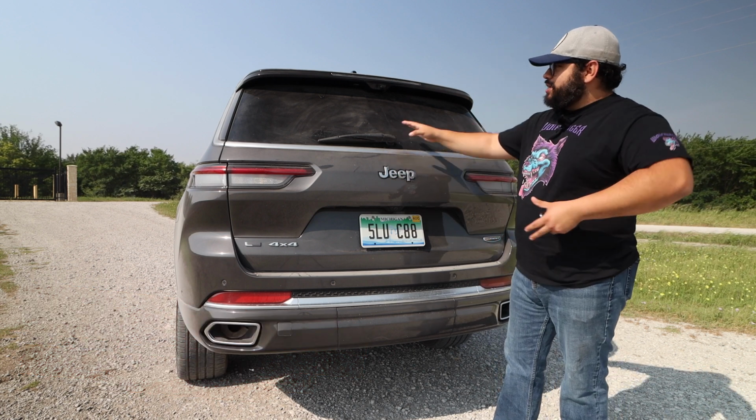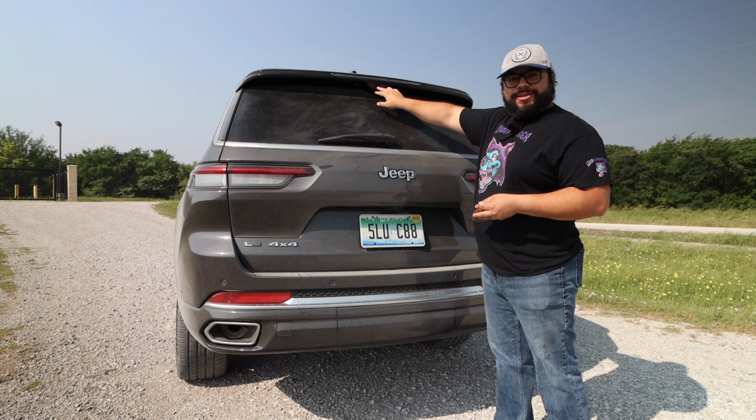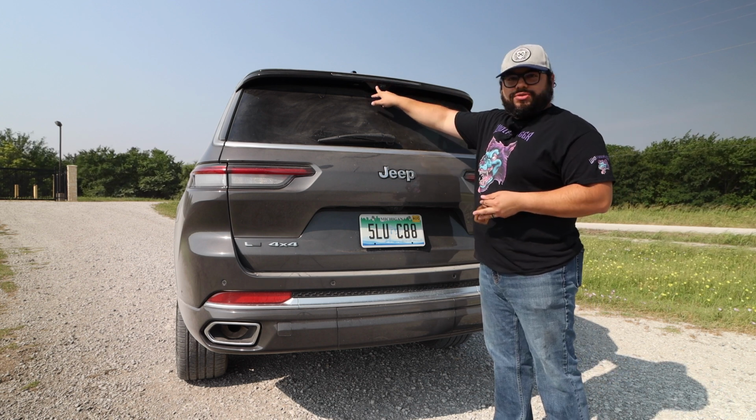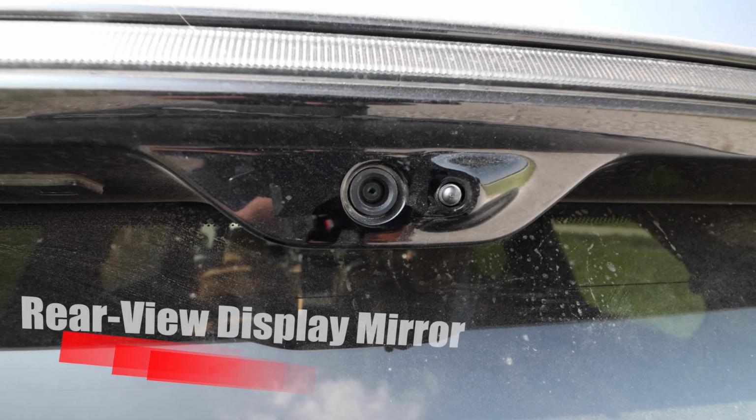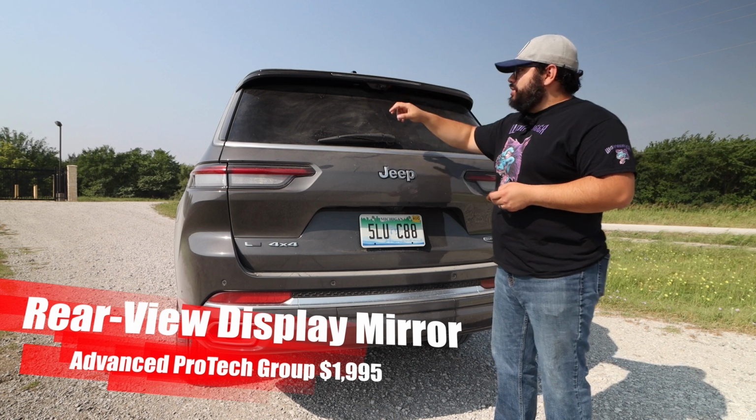We have the rear wiper here to make sure we have a clear view. And if you don't, then you can always use the rear view camera. So for your rear view mirror, it does have that built in with its own little cleaner there.